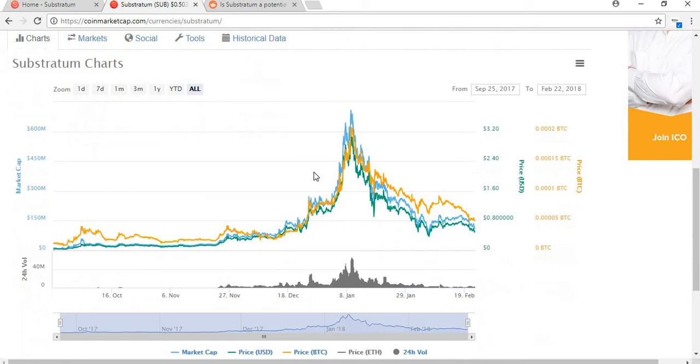So if we look at the actual trends since obviously the amazing time of December and January, Substratum is heading back down to the roots where it was beforehand, so around November, December time when volume started increasing. So maybe in a week we'll start seeing it go down to about 40 cents potentially, unless we start seeing a bit more volume coming into the crypto space, which fingers crossed we do.